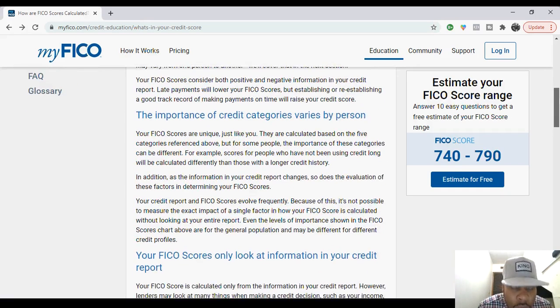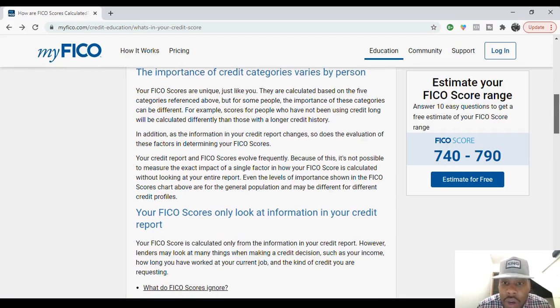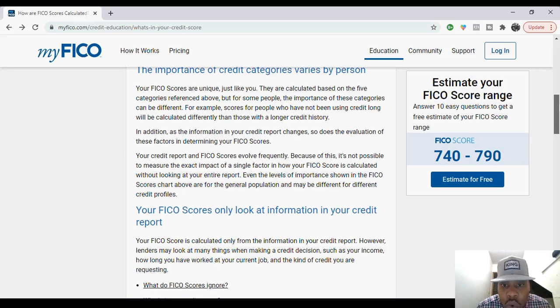The importance of credit categories varies by person. Your FICO scores are unique just like you. They are calculated based on the 5 categories referenced above, but the importance of these categories can be different for some people. For example, scores of people who have not been using credit long will be calculated differently than those with a longer credit history. So you have to understand, the person who has a longer credit history has more seasoning and more things stacked on top of one another than a new person who hits the ground running with good positives. They'll sometimes see a big boost as opposed to somebody who's been establishing credit for a while. You just have to understand the density of their profile as opposed to somebody who's just getting the ball rolling. So that's why it operates that way.